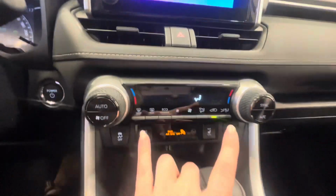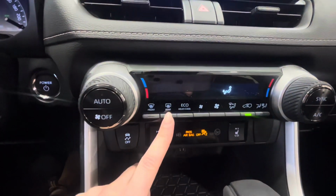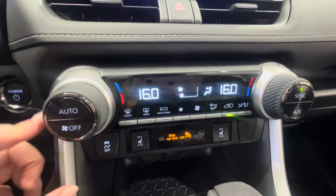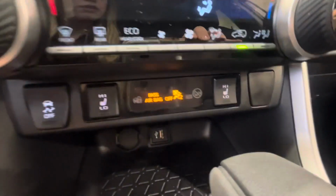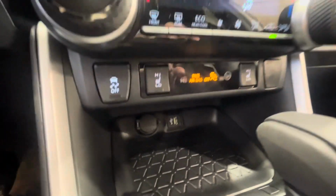You do have dual zone climate control, so you can both be a different temperature. Front defrost, rear defrost also heats your mirrors. Just for an example of what this looks like. There goes the engine. For your fan speed and for the direction of where you want it going on there. Down below, heated seats, high and low. Traction control as well. Soft text along the dash. Nice space for storage there. And your locking glove.